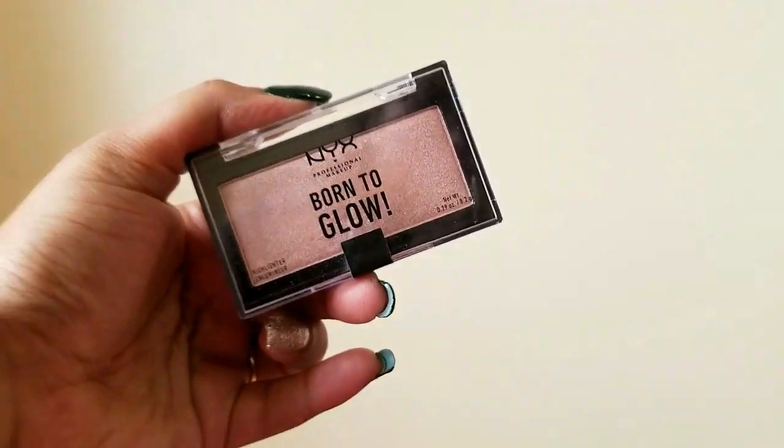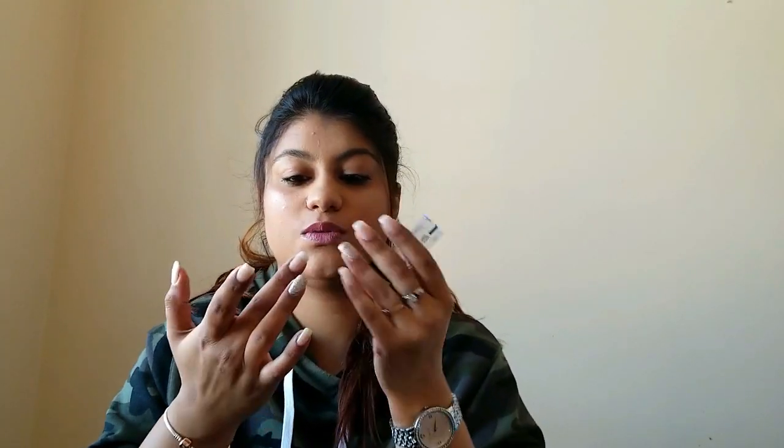So the next thing that I got was this NYX Born to Glow highlighter. All of the things that I'm showing you right now are in no particular order. I'm just picking it up as I'm going. So I got this NYX Born to Glow highlighter. This is in the shade Break the Rhythm, and believe me guys, it is so beautiful. Let me swatch it for you guys. It's such a beautiful shade. So this is how it looks like. And let me swatch it for you guys.